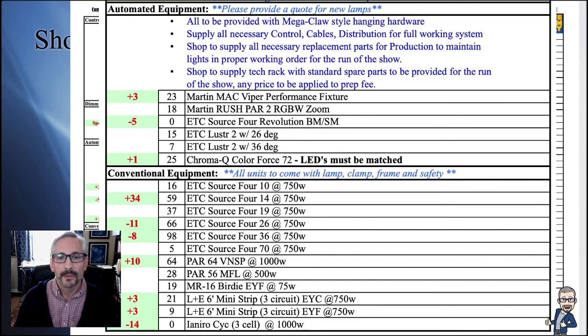So 23 Martin Mac Viper performance, they likely had 20 on the original shop order. This is an adjustment to that, so they added 3. 25 Chroma-Q Color 4 72s, which is a lighting fixture that we own and we like a lot. And then this lists the rest of the conventional equipment as part of the show.